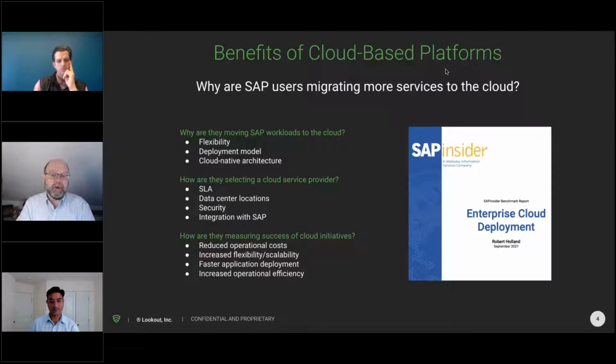Obviously one of the things people want when they move to the cloud is resiliency. They want to have uptime. They don't want to lose that. And that's where the SLA comes from, data center locations for fast access. But security is right up there, right? That's one of the top factors they have. And then, similarly, when they measure the success of those, it's around, as I said, reducing cost, increasing flexibility, faster deployment of applications, and then being able to be more efficient as an organization.